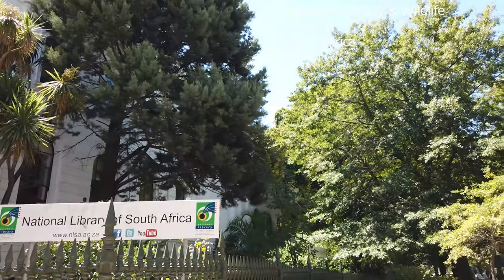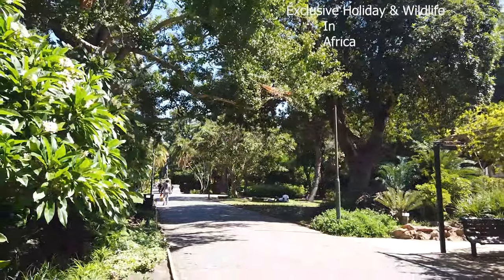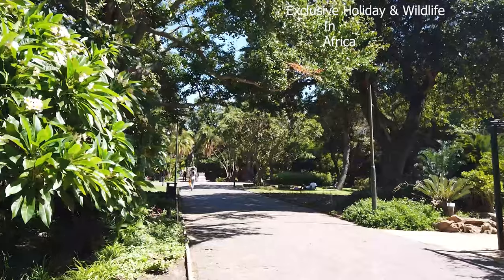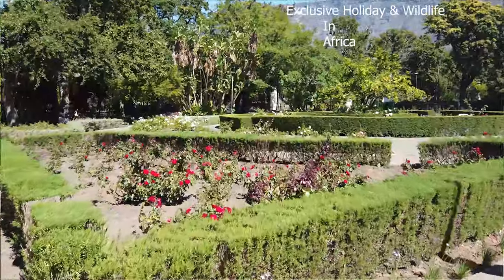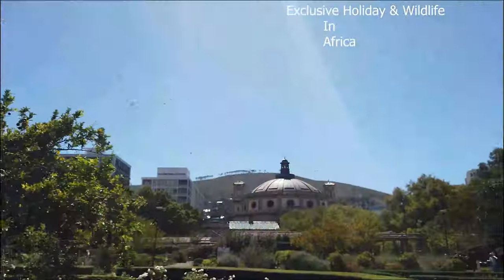Next is the Company's Garden. The Company's Garden is popular amongst locals and tourists. Here, you can find beautiful flower beds and a rose garden. You can visit the South African Museum and the National Gallery Museum as well.